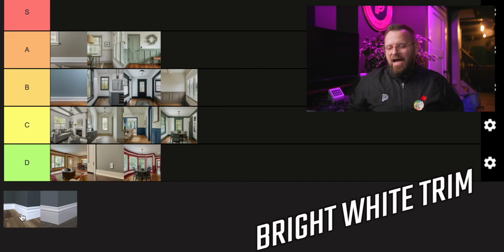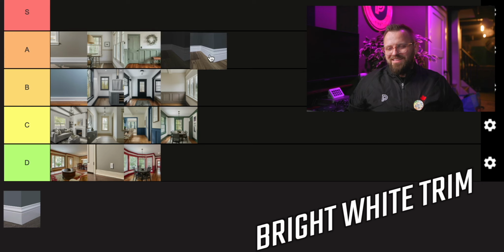You don't want to go too far with that warmth, otherwise you'll find yourself in D tier with cream. So just the right amount of warmth that's almost subtle is good enough to put you in that A tier category, which I think is great. So 2 whites left. We have super bright whites. These are going to be the brightest whites possible. I would probably put this the bottom of A tier.